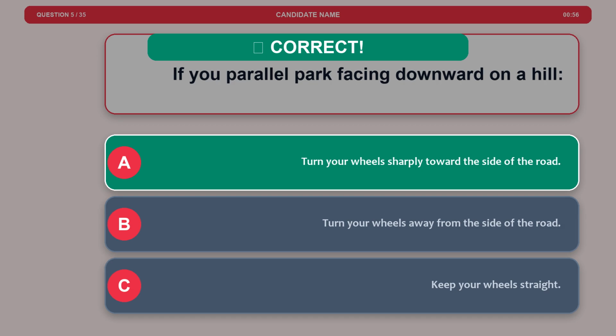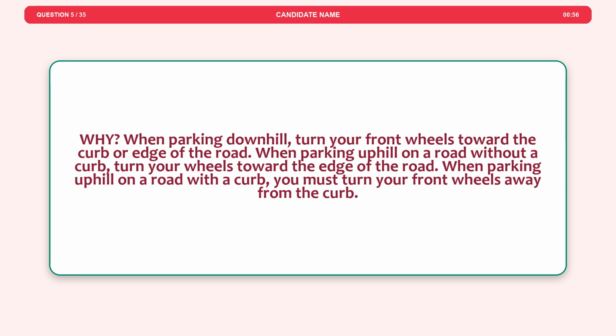The correct answer is option A. Turn your wheels sharply toward the side of the road. Explanation. When parking downhill, turn your front wheels toward the curb or edge of the road. When parking uphill on a road without a curb, turn your wheels toward the edge of the road. When parking uphill on a road with a curb, you must turn your front wheels away from the curb.